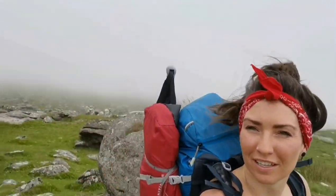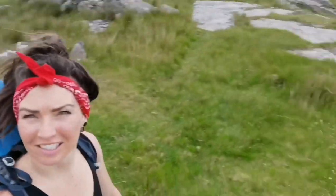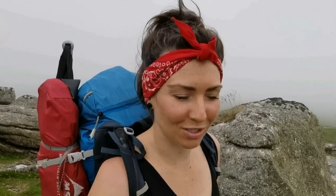Alrighty, that is me all packed up. No trace? No trace. And the low-lying fog cloud is just coming. So I'm going to head up to Langstone Stone Circle anyway, hopefully it might have cleared a little bit by then. If not, we'll just head back to the car, and that's my cue to become a pirate for the day. Let's go.